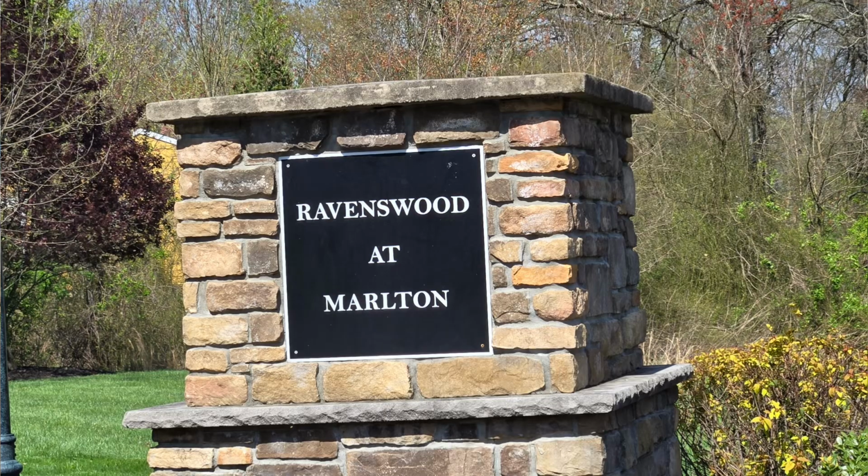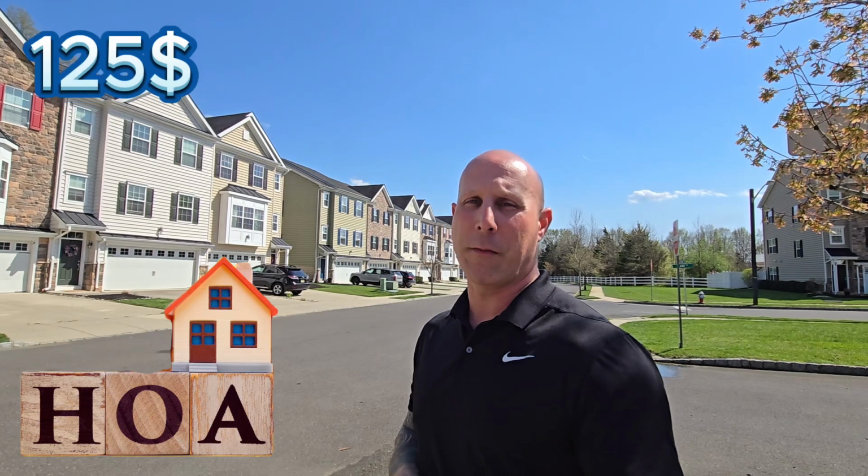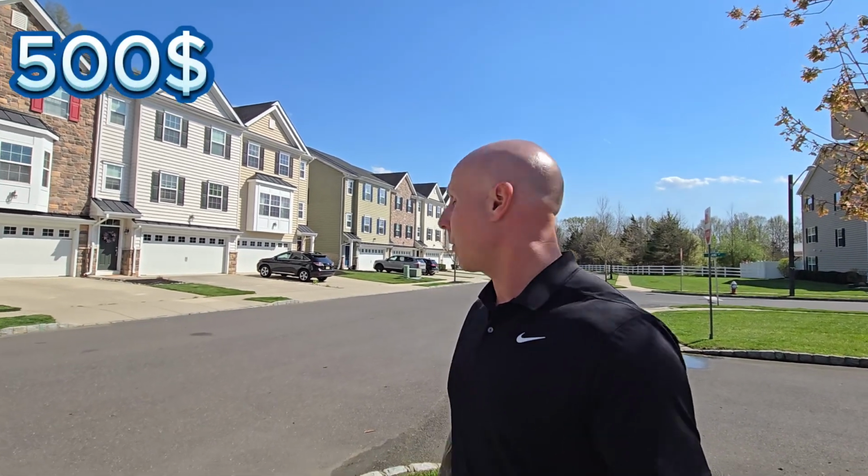All right, we're here in Marlton. This townhome neighborhood is called Ravenswood. It was built around 2014. Square footage can be anywhere in the 2,700s. HOA fee is floating around $125. Recent sales are in the low 500s. So great neighborhood, nice newer construction, and we'll drive you around, show you a little bit more.